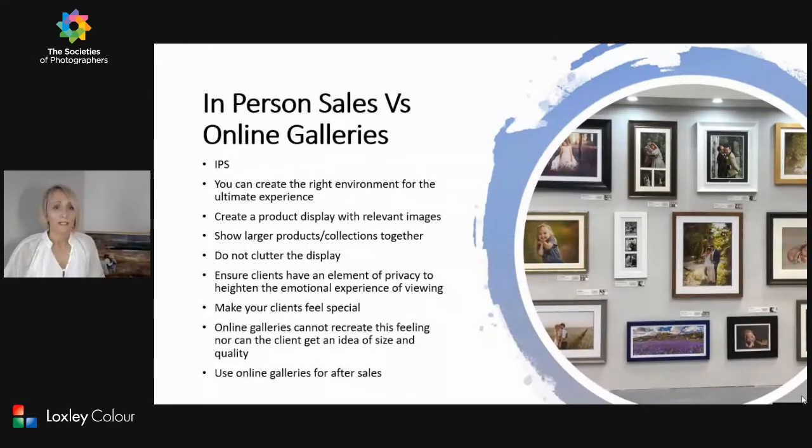So creating a product display with relevant images. Okay, there's no point having boudoir images on the wall with your samples if you're actually a newborn photographer, or again, wedding images if you don't do wedding photography, or you don't want to push those products for weddings. So having the right products on the wall is really key. So show the larger products on display as well.